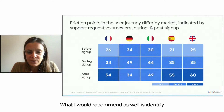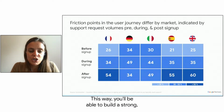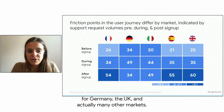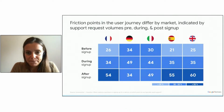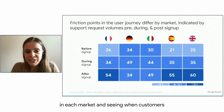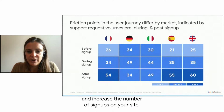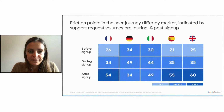What I would recommend as well is to identify the top question you're getting at each stage by market. This way, you'll be able to build a strong FAQ page, which will be very beneficial for Germany, the UK, and actually many other markets. So just take your top question in each market and see when customers are reaching out, so that you can best answer their question and increase the number of signups on your site.